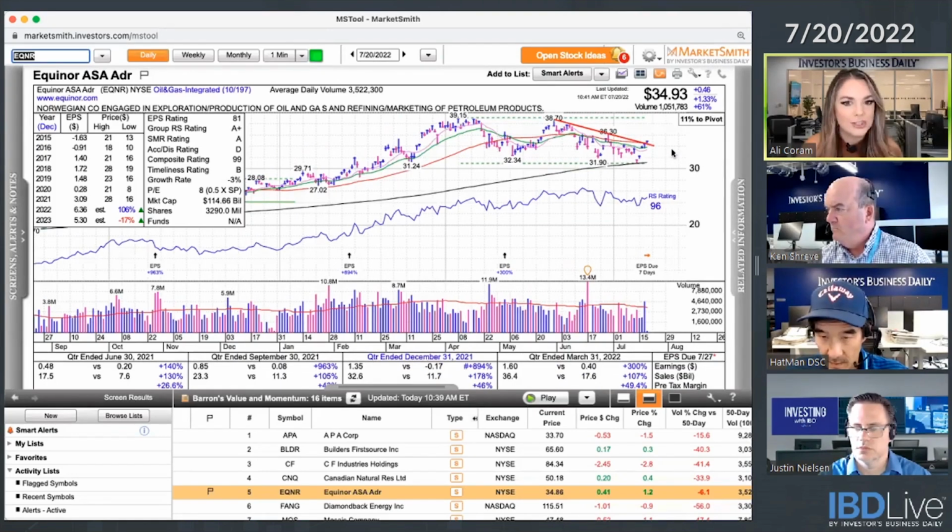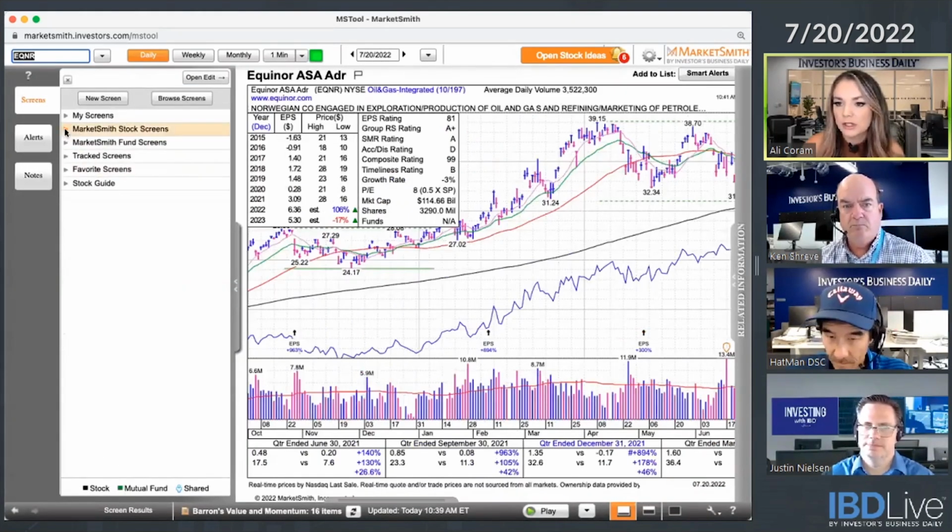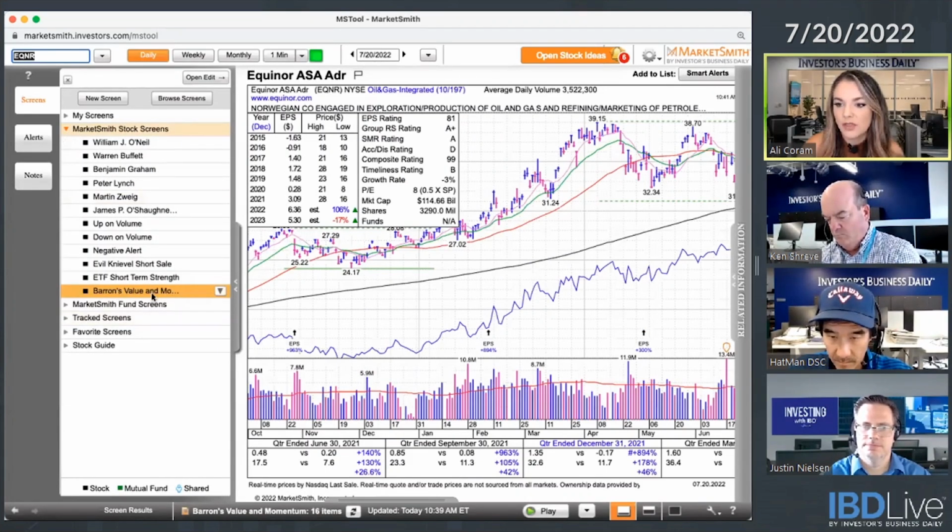Thank you so much. Okay. And once again, you can find that by opening the left-hand panel, expanding this MarketSmith stock screens button, and then it's right there, Barron's Value and Momentum.